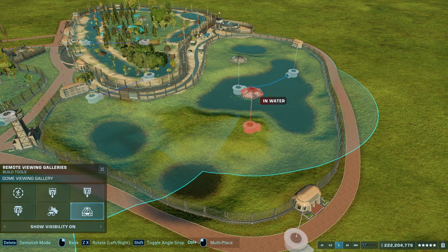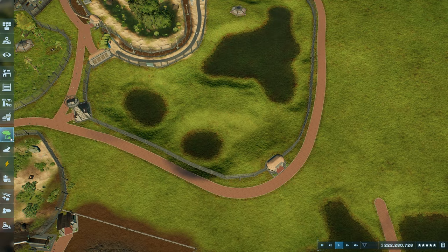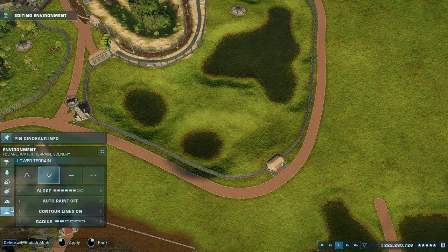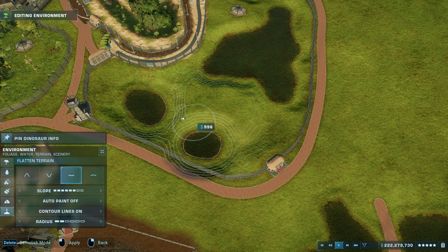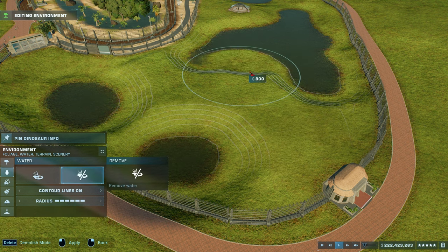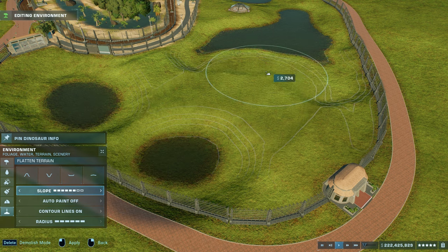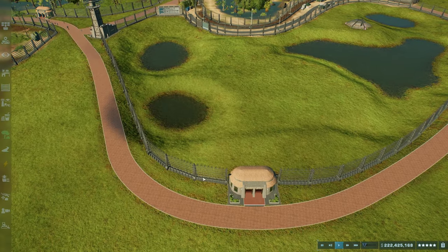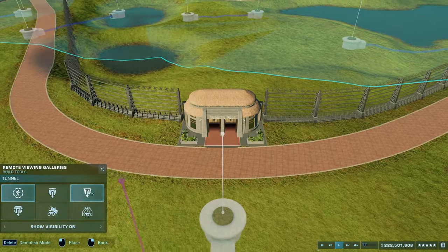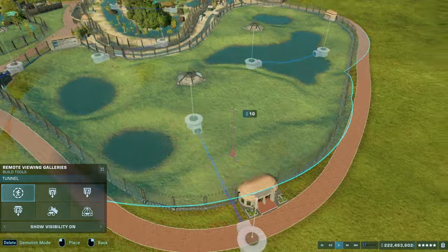Let's go ahead and build a dome wherever we have a chance to. I'm going to have to flatten some terrain, so let me just do that real quickly. Let's flatten that terrain a little bit more. I'm not sure how flat they want it to be. You have to take away some water to flatten it, and then we'll put water back in. Want to be sure that I'm able to place it down. Okay, perfect. And complete the connection.